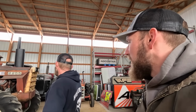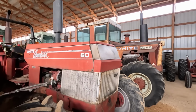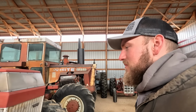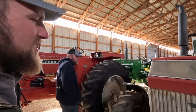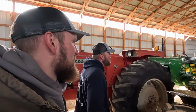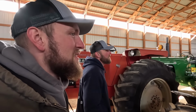And then I don't know a whole lot about the whites, but these American editions must be kind of rare too. I don't know if you've seen them in the back corner there. Yeah, and this one looks like they just made fenders out of something different, looks like stainless steel. You guys will have to flood the comments telling us about all these different unique brands, because by no means do we know everything about these.